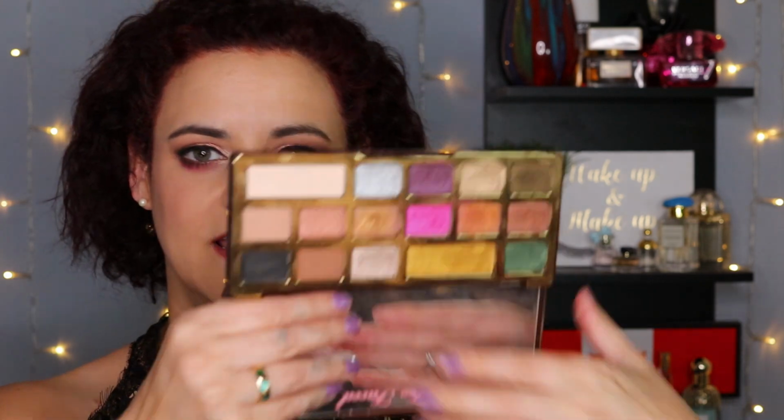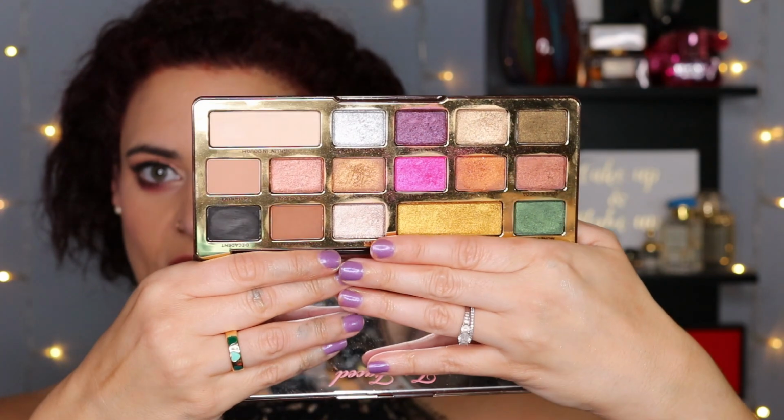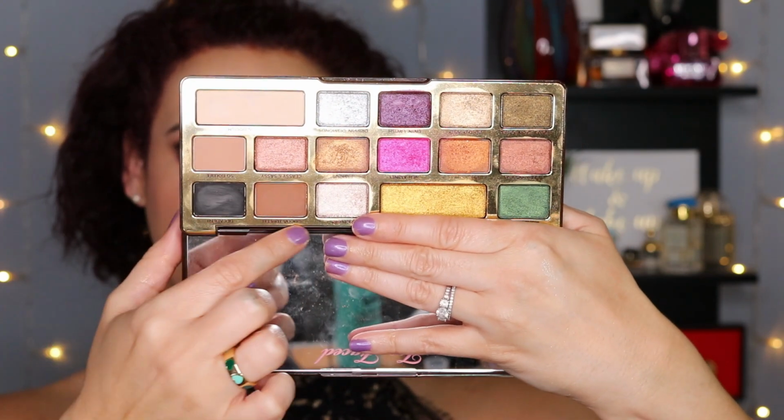So moving away from pops of blue and looking at a palette that has some very core neutrals, and then you can take it in a number of different directions just by deciding what color shimmer you want to put on. You've got this one here from Too Faced. This is the Chocolate Gold palette. It's been around for a very long time, but it is beautiful. So you just have 4 matte shades over here, very standard fare. You've got a creamy color, 2 different brown options, and then a matte black.